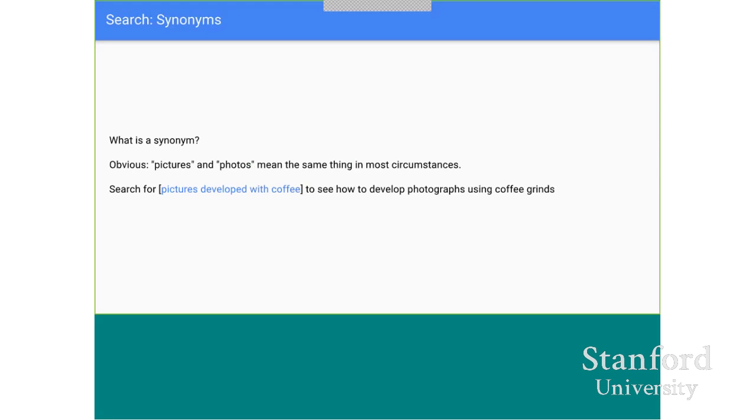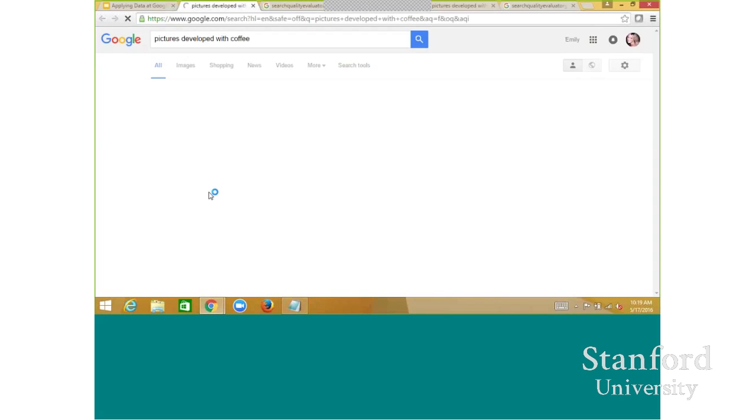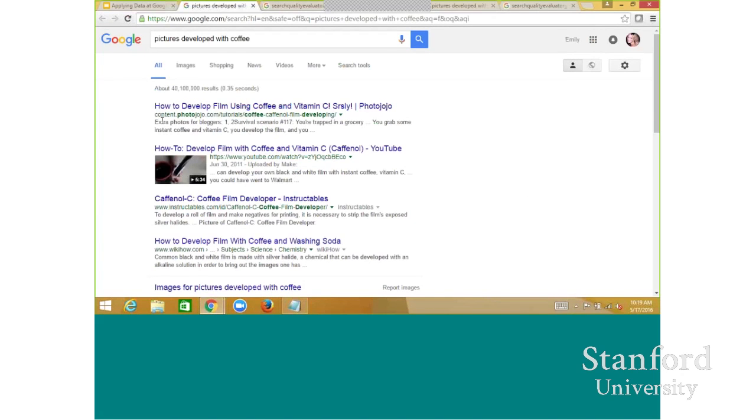Some are obvious. So, for example, pictures and photos mean the same thing in most circumstances. If you search for pictures developed with coffee, let's see if I can click on it. Pictures developed with coffee. Did you know you could actually develop photos with coffee grinds? You can do that. So someone searched for the query pictures developed with coffee, and the first result here is how to develop film using coffee. Right, and then you can see in the URL we actually highlight the word photo, and the search query had the word developed. We highlight the word develop. We highlight the word picture, probably photo a little bit more.